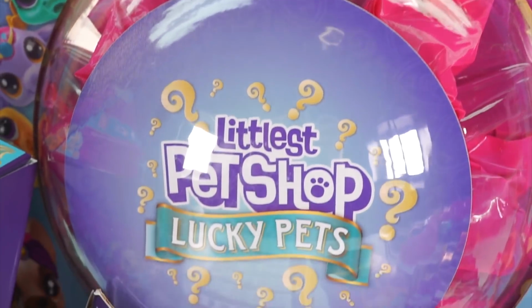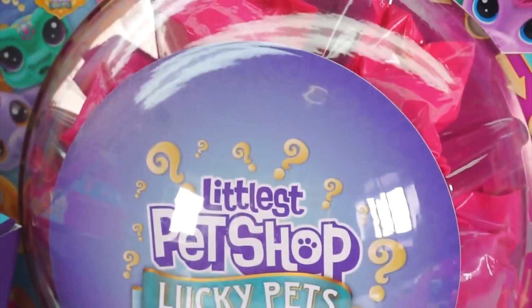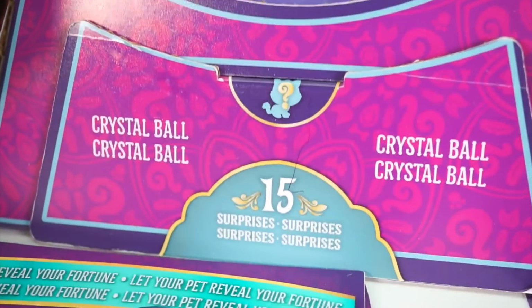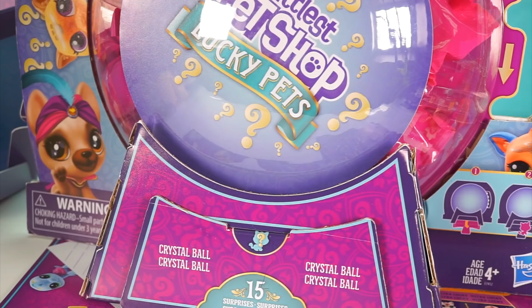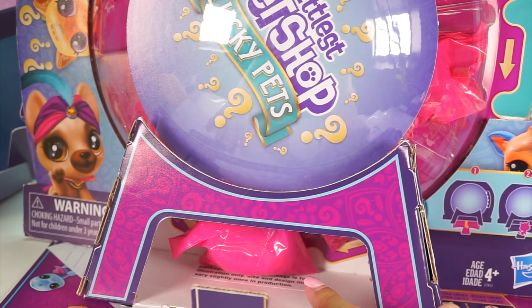All right, guys. Next up, we still have this to open. This is the crystal ball. I'm super duper excited because this one actually has 15 surprises. Okay, guys, so what we do is we open it at the bottom here, and as you turn, the LPS comes out. Oh my dog.